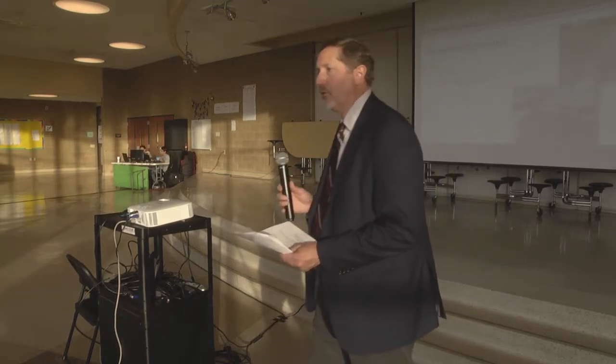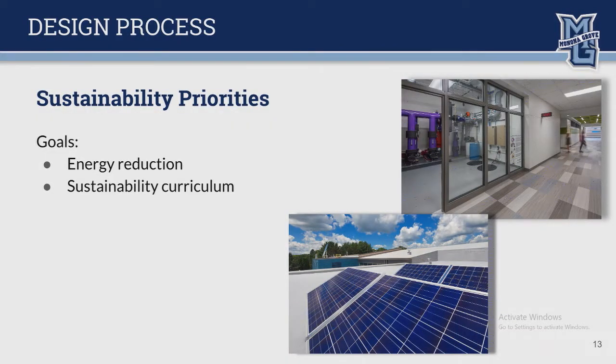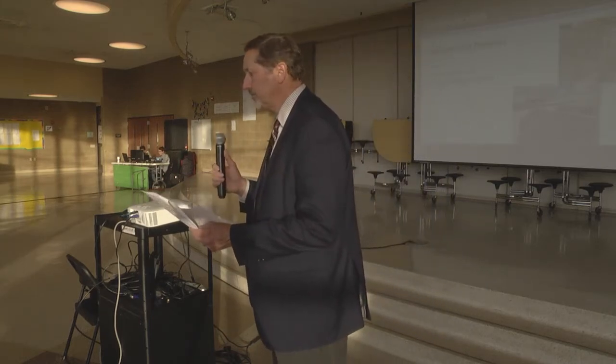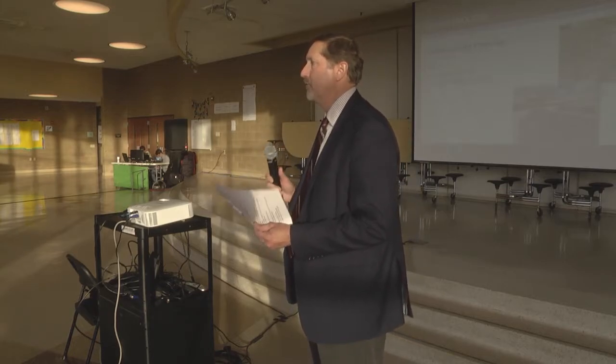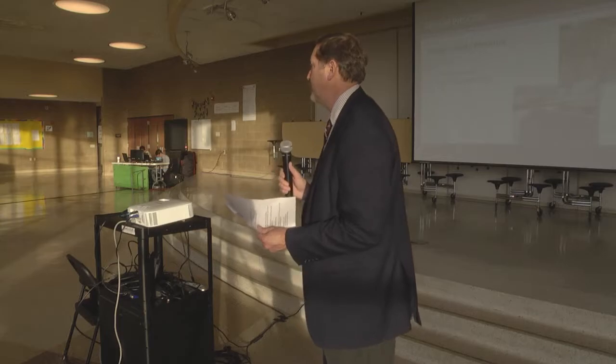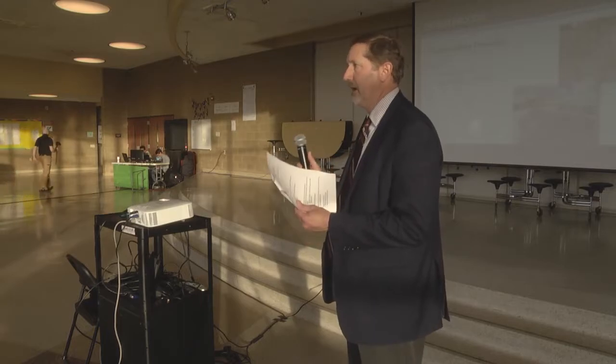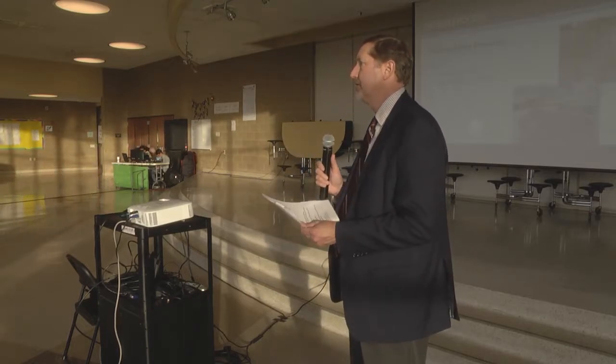Also in this work, a big part of it is looking at sustainability options, not only for the new school, but also as we look to the renovations of the existing schools. Things that we're looking at, of course, we want energy efficient buildings, so energy reduction, looking at things like photovoltaics or solar panels, geothermal, LEED certifications, or LEED standards. Those are all being explored and definitely will be a part of the process to make sure that we're designing not only energy efficient, but of course cost efficient buildings as well.